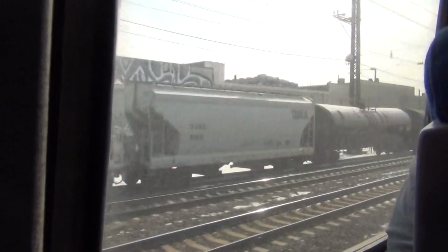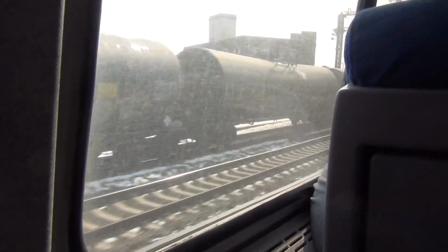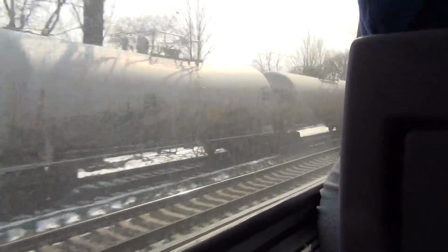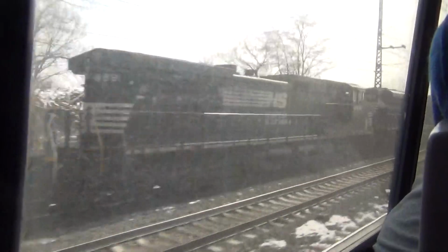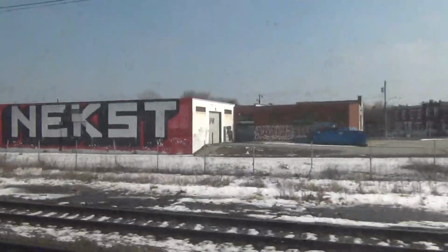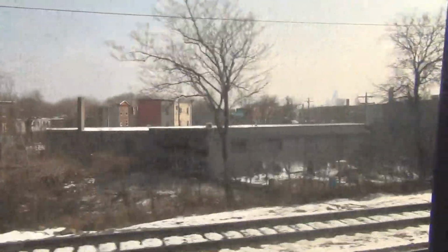We're approaching Philadelphia now. We're racing another train and we're winning. I wasn't sure they had freight trains on this corridor, but they do. It's a long train. Here we go. Wow. Yep, lots of graffiti around here. Houses like we're not used to seeing. Some of them in good shape, some of them pretty beat up.